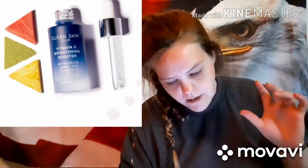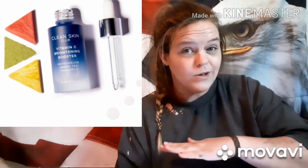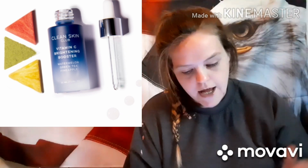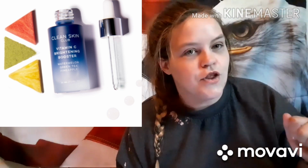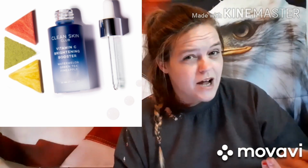So, one itty bitty problem I have with this product is that on the ingredient list, pineapple is pretty low down, which means there's a microscopic amount of pineapple in this product. I don't really like it when they're like, but it's in there. It's in there, but it's such a little amount that I don't know if you would actually see any results from the pineapple. But as far as I'm reading, this sounds really great.